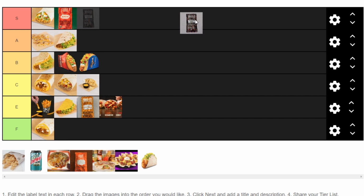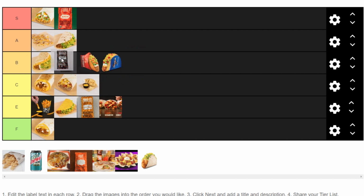Next we have the Diablo Sauce. Not had the Diablo Sauce. Have not wanted to ask because I feel like it's a lot easier just to ask for fire sauce. That being said, I think I would like it, but I do think the fire sauce is the perfect spicy level. So, let's say high B tier.